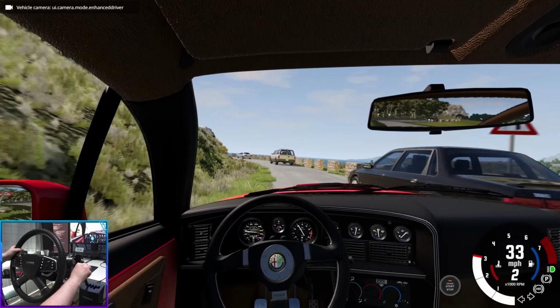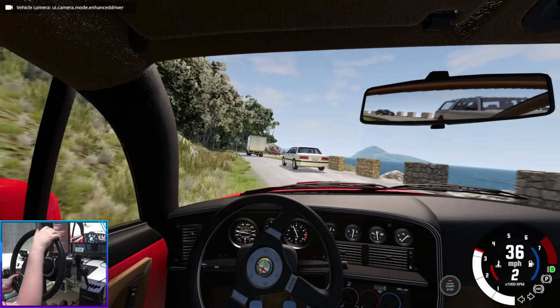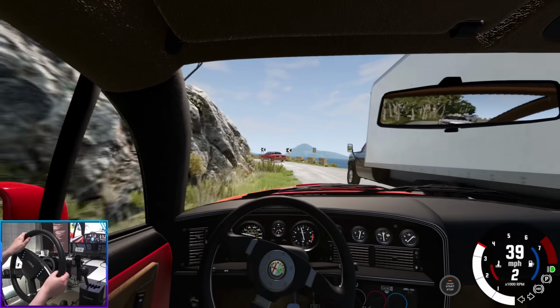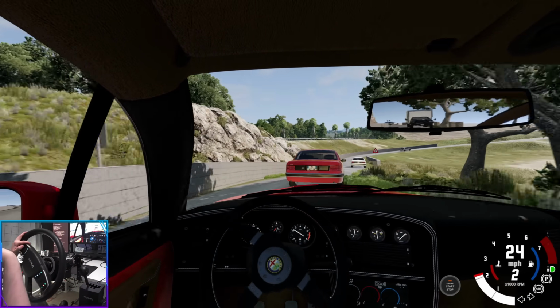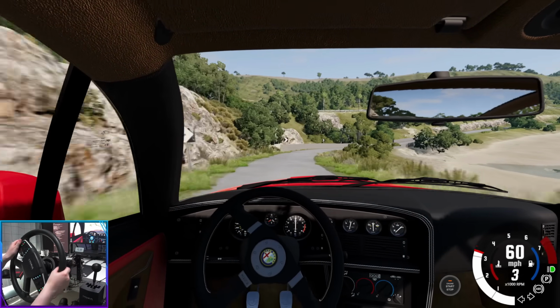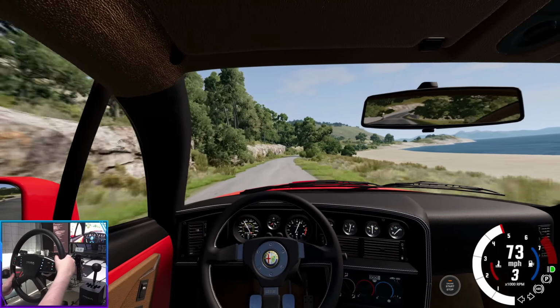So that engine produces 207 horsepower. Not bad for a 1980s V6, but it's by no means a fast car in the modern world. Back then, it was pretty quick, but now, I mean, Volkswagen Golf GTIs can outpace this massively. What this car does have is amazing handling. Even for a rear-wheel drive coupe, whoa, no anti-lock brakes though, this car drives really nicely.